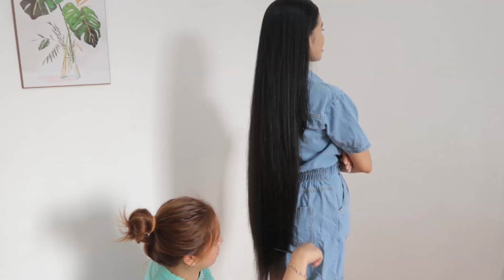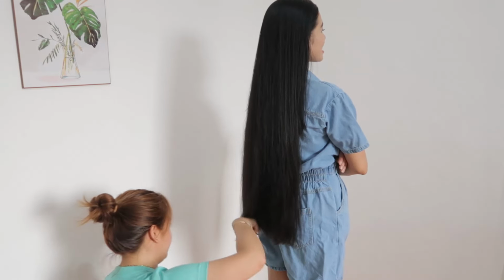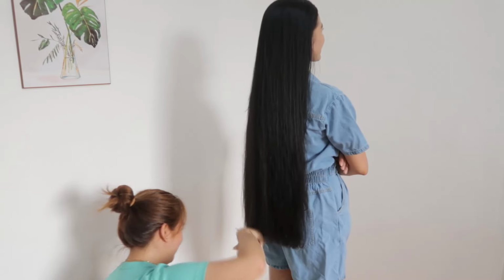And number seven is to consider regular trims. I think this is pretty much self-explanatory, but it is best to have your ends trimmed at least every 6 to 8 weeks to help remove split ends and prevent them from traveling up the hair shaft, which can lead to further damage.